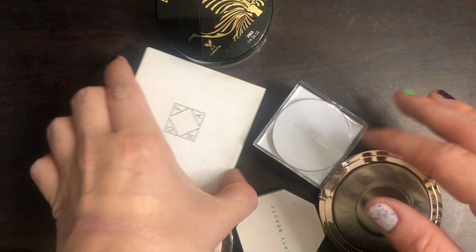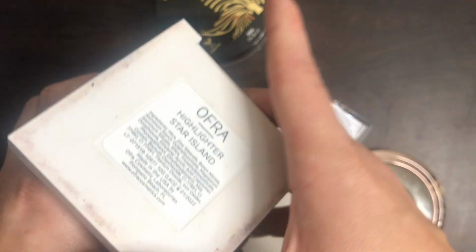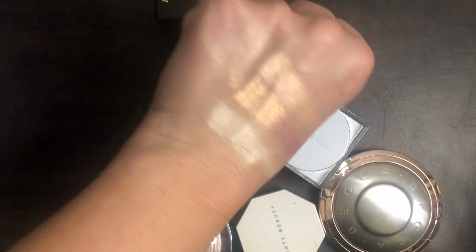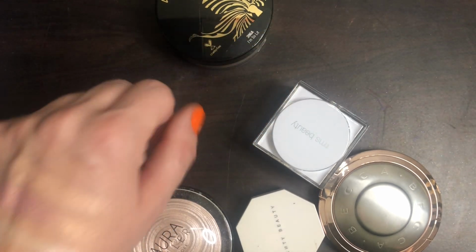Oh my gosh. I also have this Ofra one, and obviously I don't support Ofra anymore, which is kind of a bummer because this is one of my favorite highlighters. It's in the shade Star Island, and it's really nice because it's really light, but super shiny. So I really like this one. So bummer about their owner, but definitely won't be supporting them anymore.